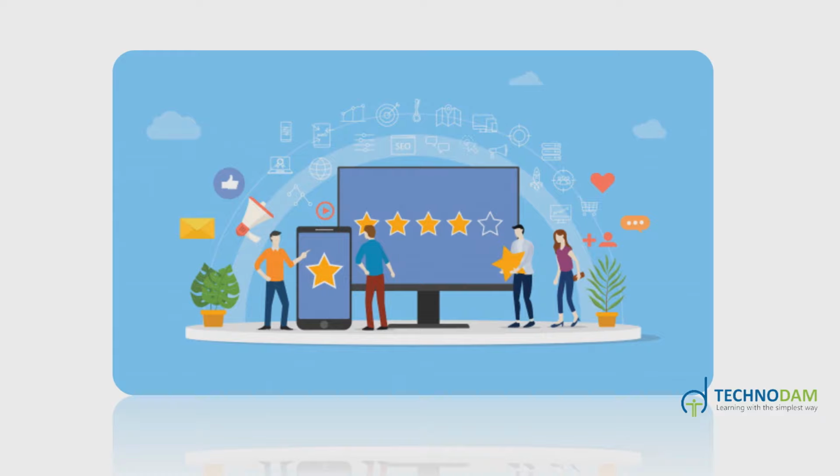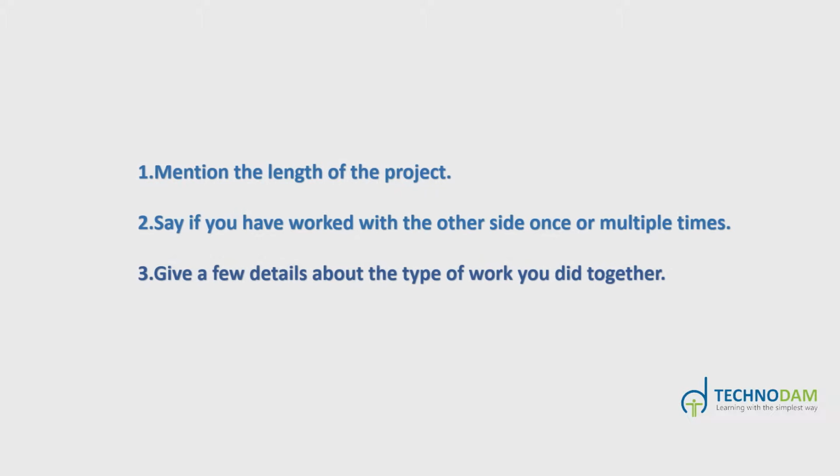ethics. Here are a few tips on how to write a review, for the client and freelancer alike, that would be useful to the readers. Mention the length of the project. Say if you have worked with the other side once or multiple times. Give a few details about the type of work you did together.